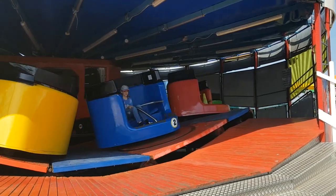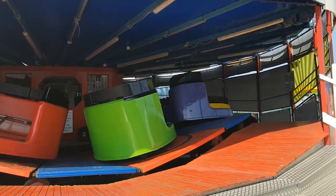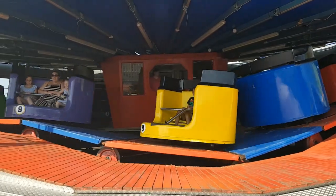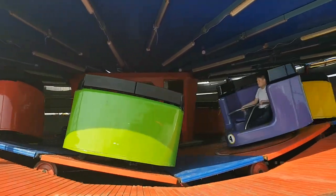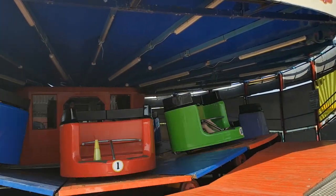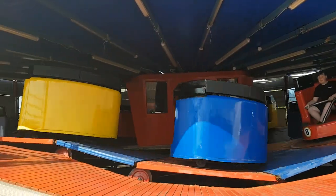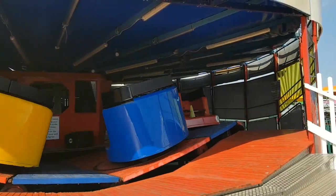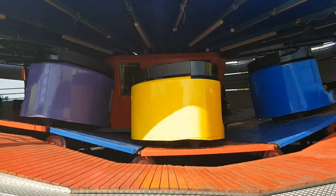Twisters. Caleb's in a yellow one somewhere. Here he comes. He goes, "Wah! Wah!" The good old-fashioned fairground rides are the best. Here he comes. Where is he? Oh, he's turned the wrong way this time. See it one more time around. There he comes. Woo!